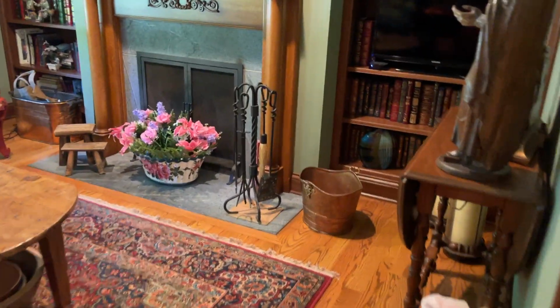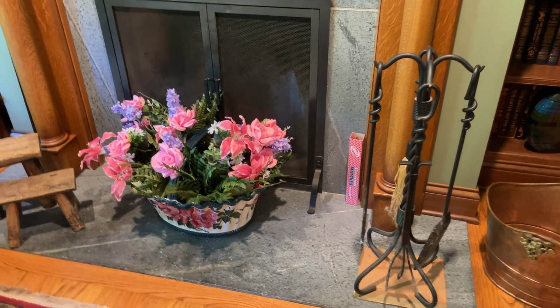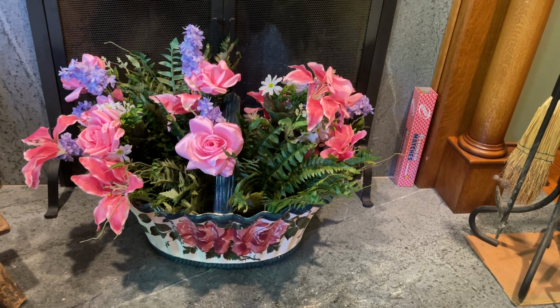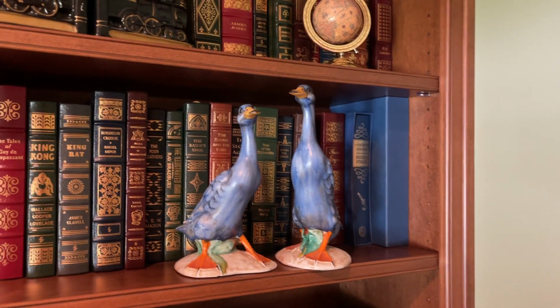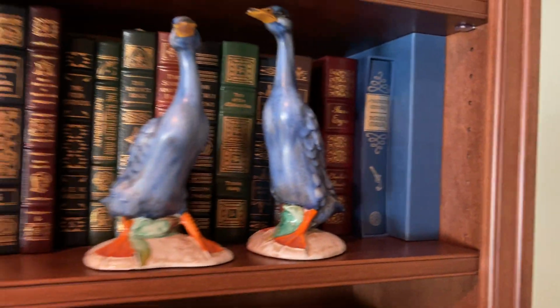Some of these things, you run across and you think, man, I really like that. This is a ceramic basket, and it's huge. Look at my fireplace; it takes up the whole thing. This is one of those things that my husband says, we're not getting rid of that. As well as, I brought these ducks in, and he said, those are my ducks. You can't have my ducks. You can't sell my ducks. So I said, okay. That one's about to fall off. He wants his ducks.